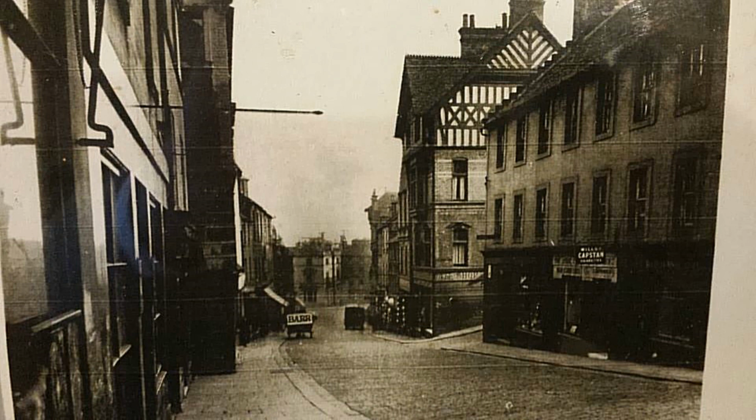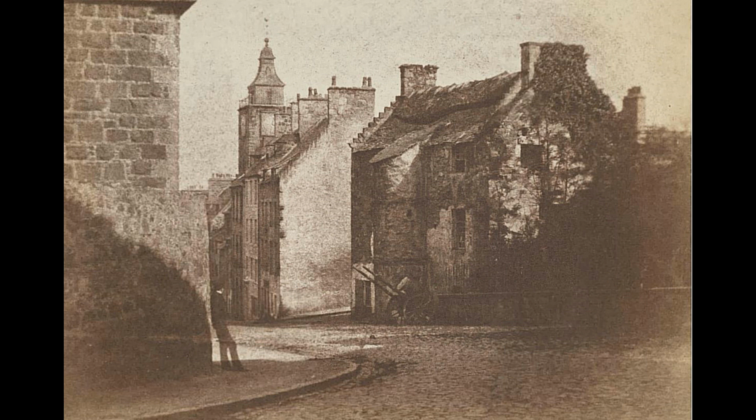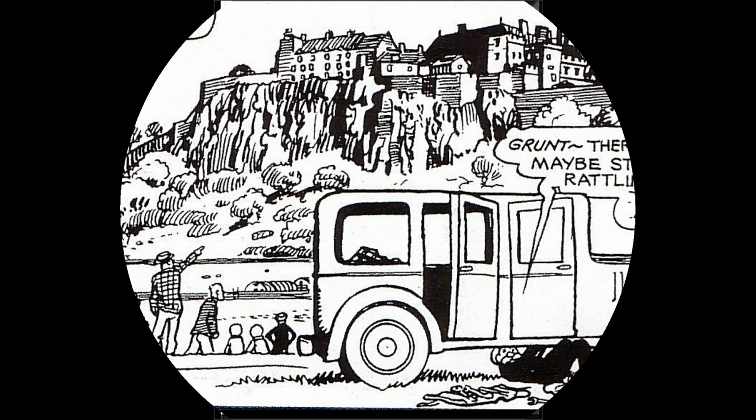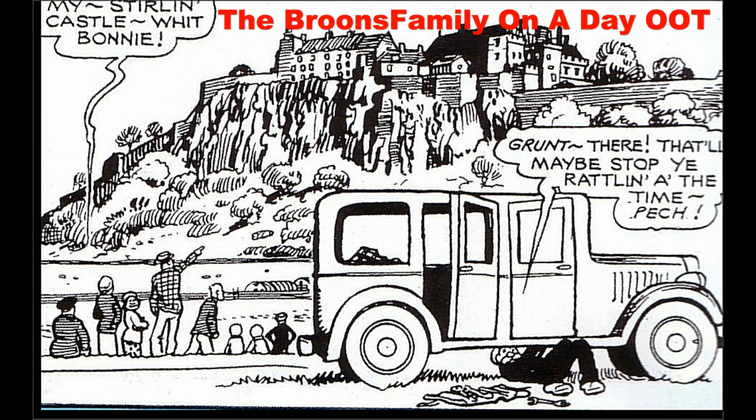Now we're looking down Baker Street, and all of that on the right is gone too, and I think it's Gardens that's there now. A lot of pubs up this way. And there the Bruins visiting Stirling. Pair of paws underneath it though.